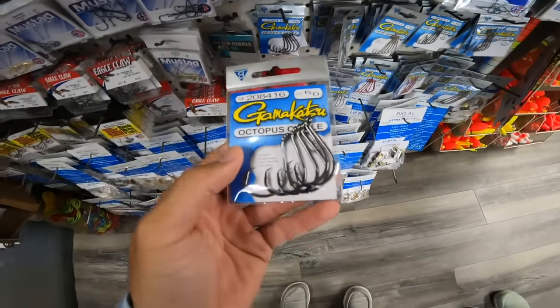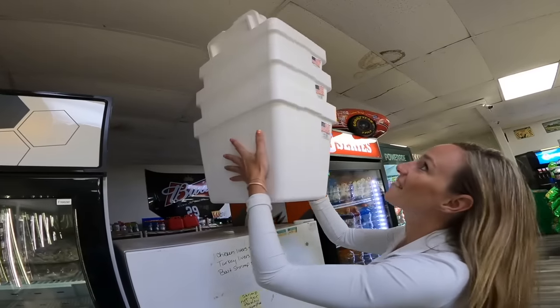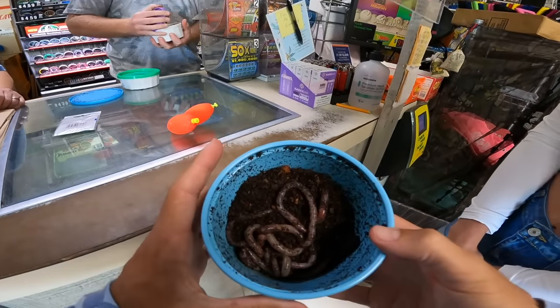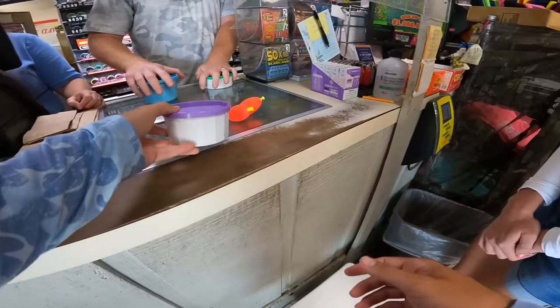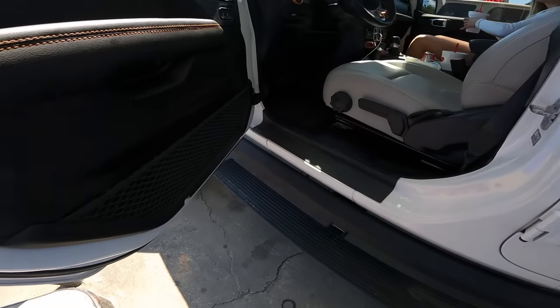First, we got some circle hooks. Next, we got some spare bobbers just in case we break off. And of course, we needed a new live bait bucket. But lastly, we needed to get some live worms. They had many options, including Louisiana pinks, red wigglers, and green wigglers. I decided to keep it simple and go with the red wigglers. But now that we have the live bait and supplies, it is time to head out to the pond and catch some of these monsters.